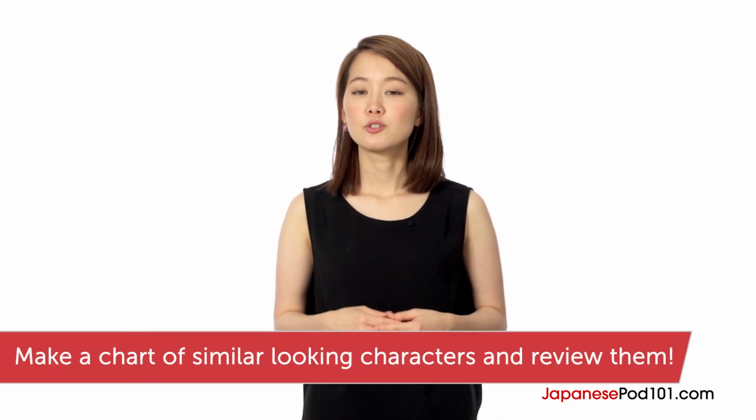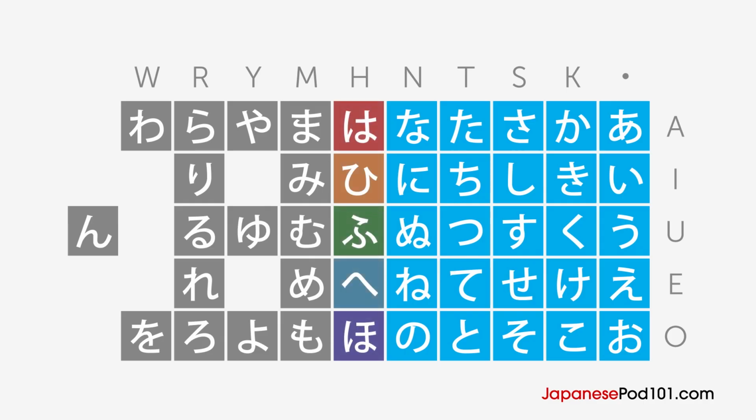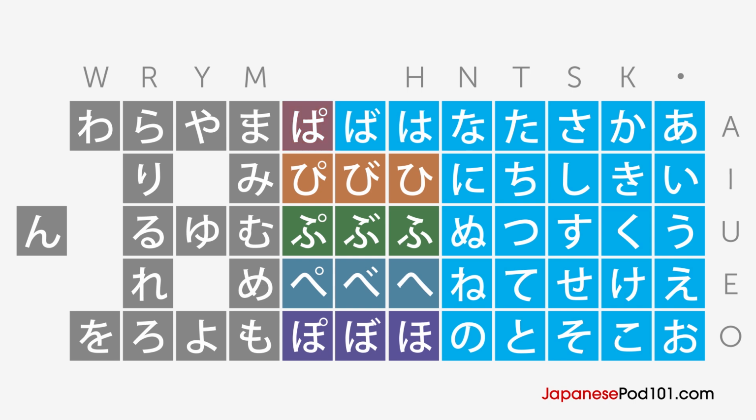As you learn more characters, you notice that some of them look similar. Try making a chart of your own, grouping similar characters and listing a unique feature you can find for each so that, when you see it, you can identify that specific character easily. Okay, let's wrap up this lesson by recapping what you've learned. In this lesson, you learned ha, ba, and pa, hi, bi, and pi, fu, bu, and pu, he, be, and pe, and ho, bo, and po.